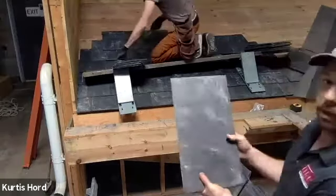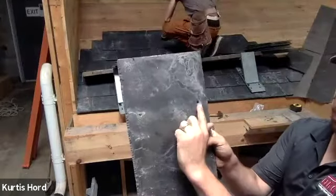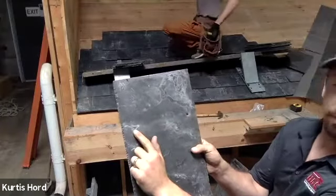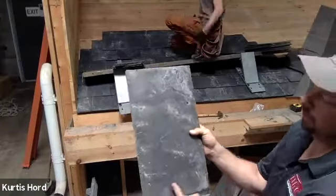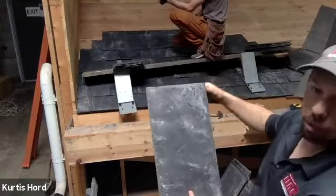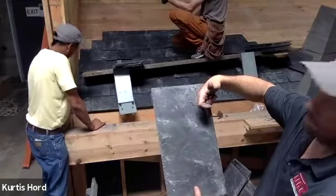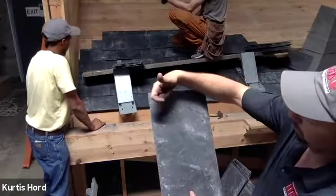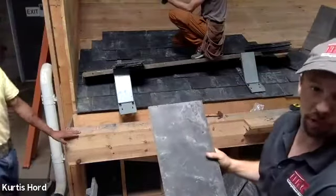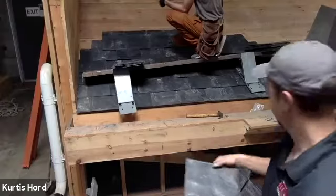Okay. So hopefully you can see the slates will come pre-punched with nail holes from the quarry. And what Kurtis was saying is where the deck boards join together, there's a seam there. And every so often, these holes may line up with that seam in the wood decking. And so then it would be necessary to adjust and place holes higher or lower so that you make sure you're nailing into a good solid board. And so that's what he was doing in this case.